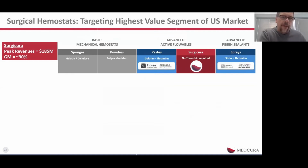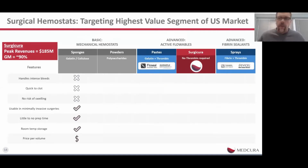So when you think of how we're going to be differentiated, you have to look at the broader marketplace, and what's available today. There are a number of fairly simple products that are mechanical in nature, everything from cautery to, you know, they used to use calf gut to sew with. These products work okay. They certainly stop bleeding. They don't stop bleeding super fast, but they do a reasonable job of it. But in the end, they're fairly inexpensive.